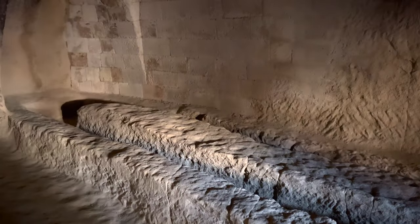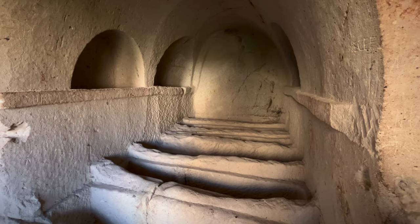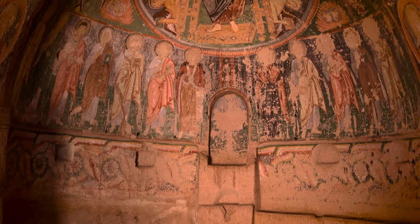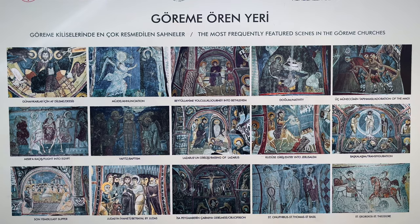Inside the impressive caves, they built houses, refectories, and graves, but also marvelous churches and chapels with colorful frescoes.